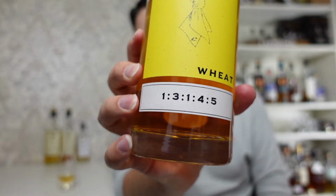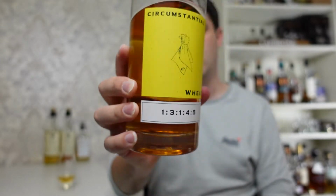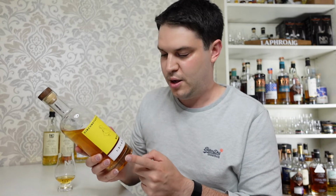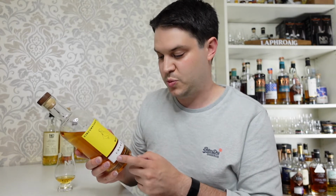Now we'll go into that in a little bit. These guys are Bristol based as well. But the key thing here on the label is these codes here. 13145 in this case. Now every single bottle that they release has this labelling system on there, and they're all different, of course. They must be.